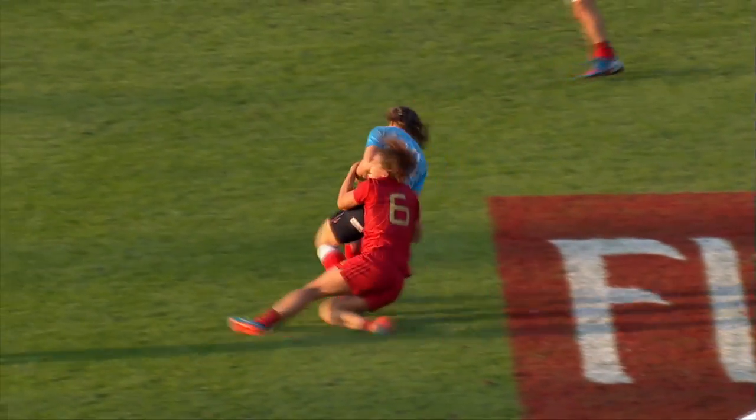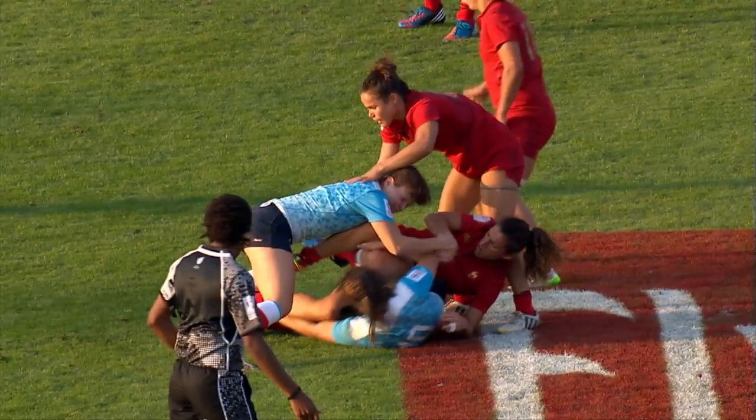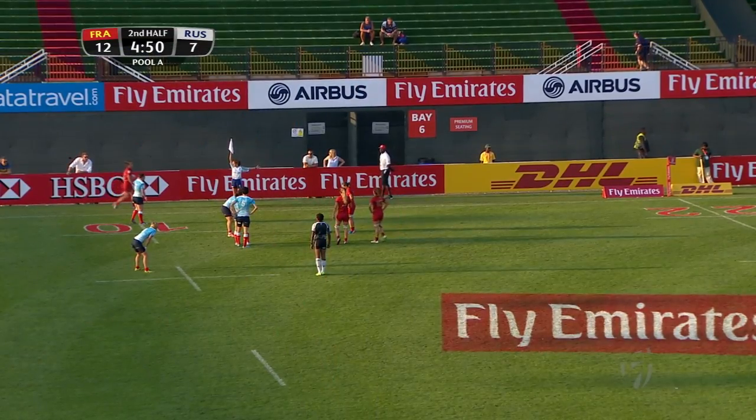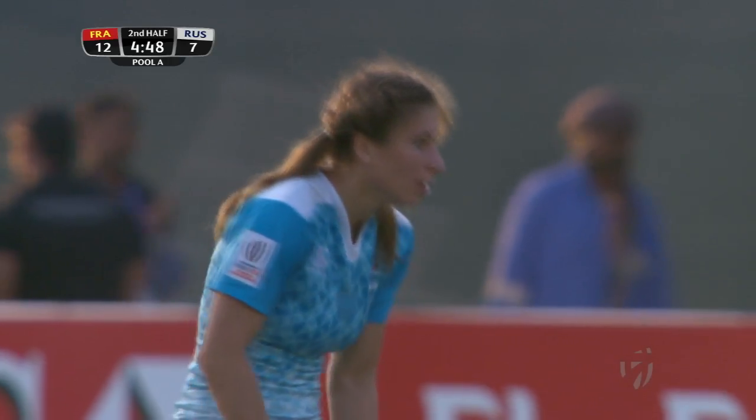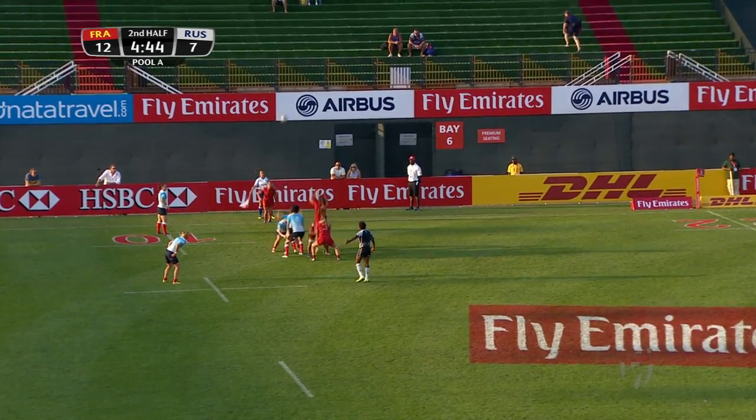Here's this break. Beautiful, sliced through the hole. Any day she would have been over. Look, went backwards here, Kazakova, because she was waiting for the rest of the players to get there, and it was Kudinova the first one. But good break that came to nothing. Does look like they're huffing and puffing out there, the Russians, and France seem full of energy.